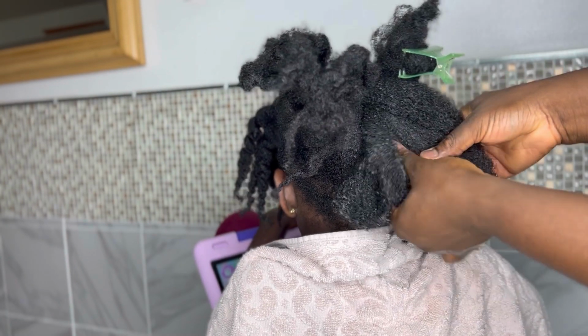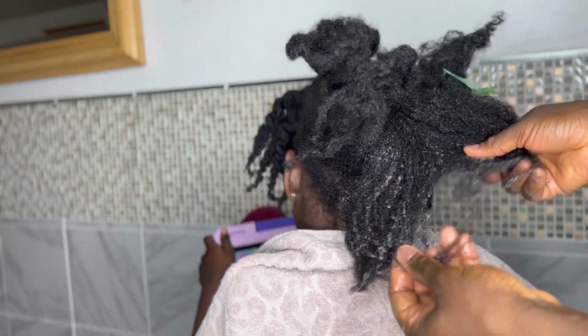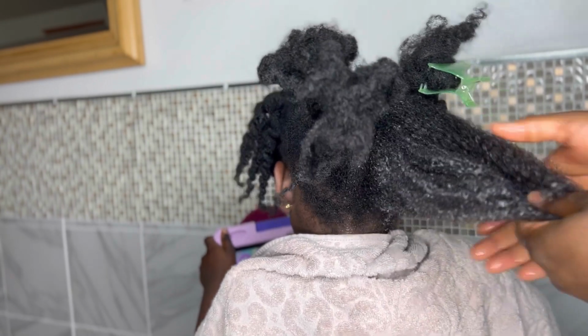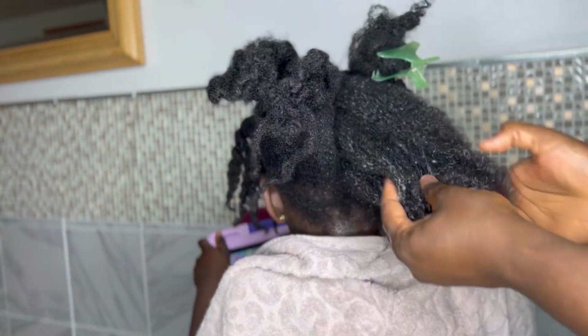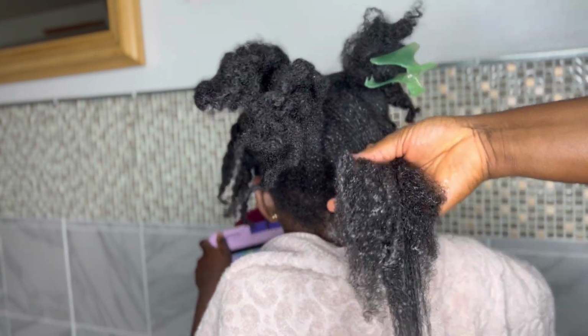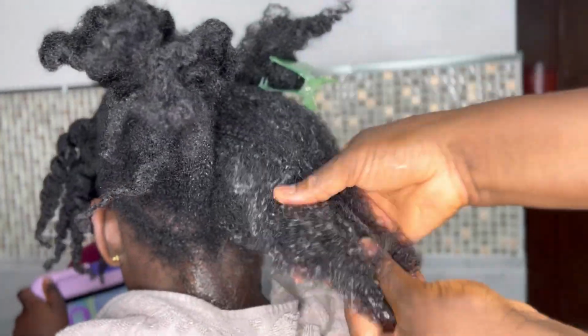So instead of using regular water to moisturize your hair, always use some kind of natural ingredients recipe to moisturize your hair because it will not only moisturize your hair, but it's also going to treat your scalp, give way to new healthy hair growth, and also going to stop hair breakages.